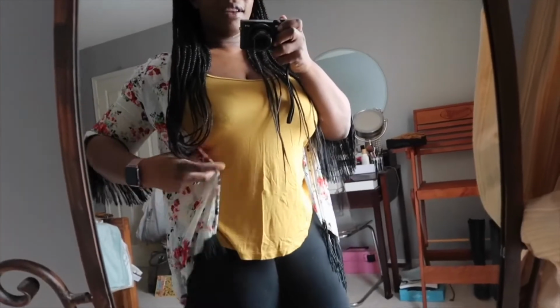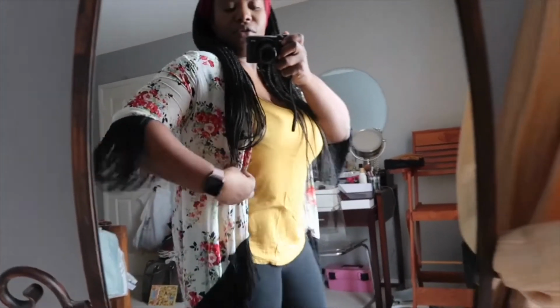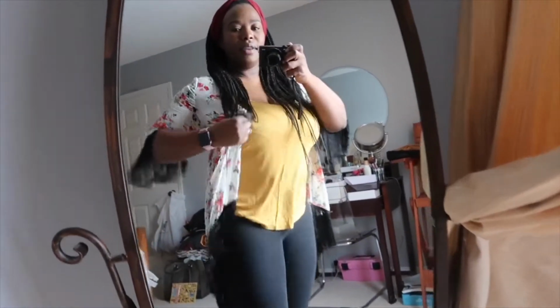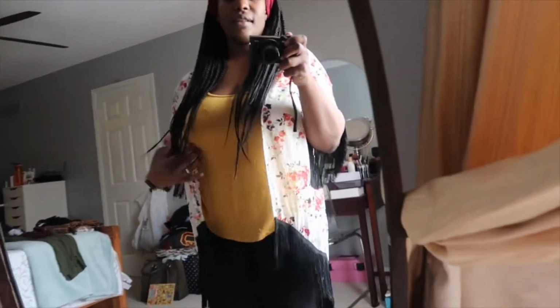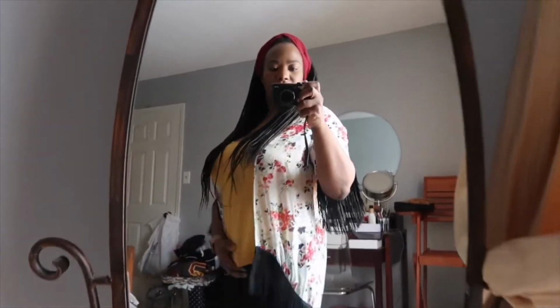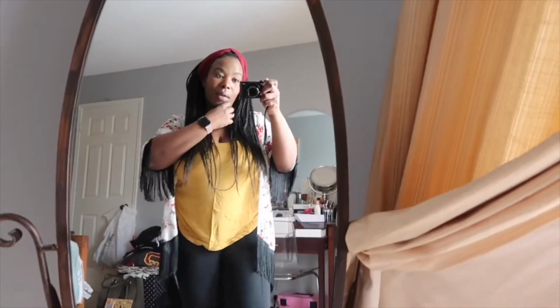This is the outfit that I tried on. It's not so much a shirt. I had the shirt on before, but the shrug is kind of cute and it still fits. It's literally just a shrug. It doesn't close. I don't know if it was supposed to at any point, but this is what it's like. And it just so happens that my headband goes with it. My braids are coming out today, by the way.